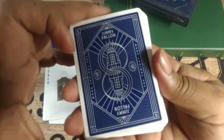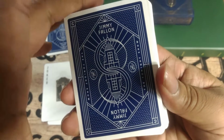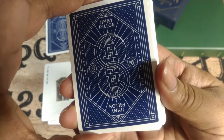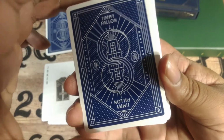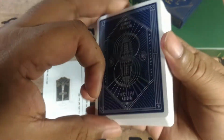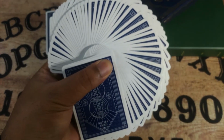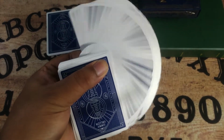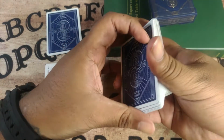So we'll take a look at the back here. It is a two-way back design, so nothing hidden in there. And again, it has a Tonight Show theme. You have the NYC on there, the NBC building, and then Jimmy Fallon. And yeah, I'll show you the back fan while I'm at it. But yeah, they feel good. You can definitely use these for cardistry, magic, anything of that nature, and you should be good.